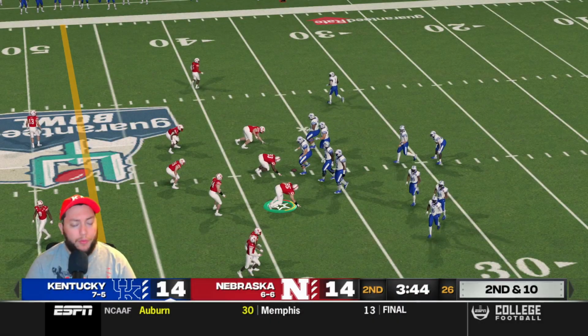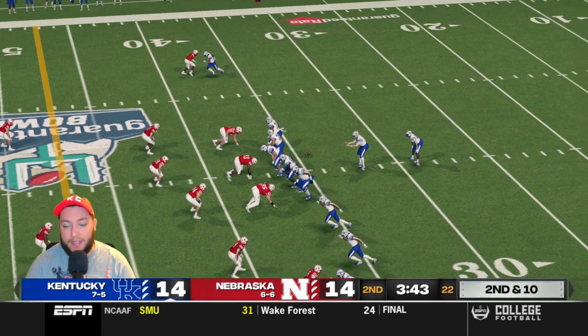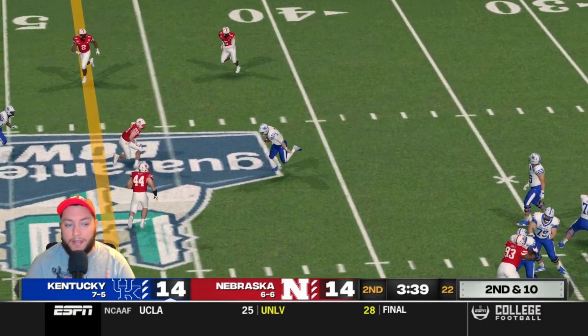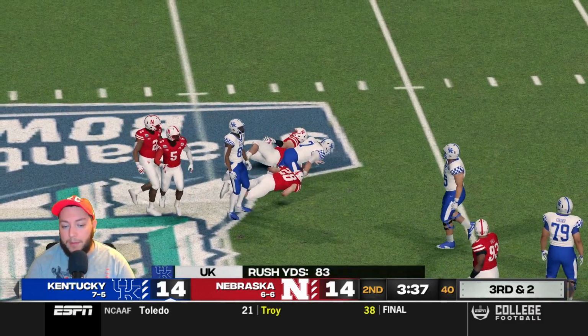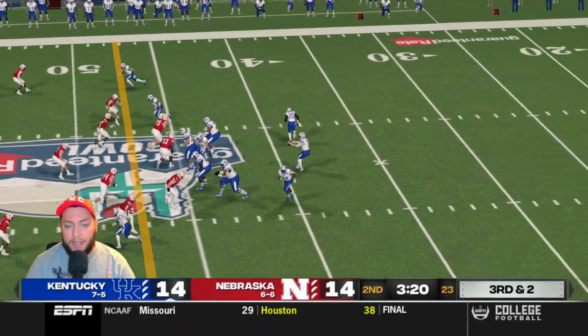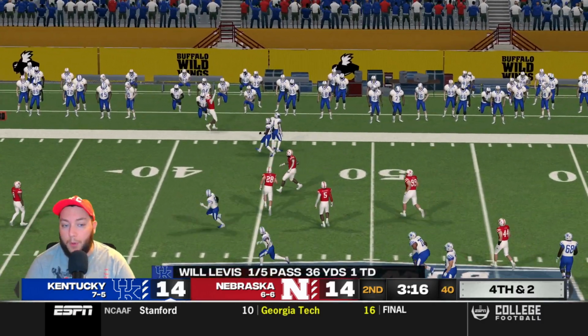It looked like we were going to go 3-and-out, but we completed a 3rd and long and then drove the rest of the field to get 7 points and tie this game up. An incompletion on 1st down makes it 2nd and 10 for Kentucky, and they're going to look to throw. The quarterback's going to take off himself. Levis is going to get about 7 or 8 yards, set him up in 3rd and 2. 2 running backs are going to join Levis in the backfield, and it's going to be a pass attempt. 3-man rush. He's going to look for his man near the sideline, and it gets broken up.